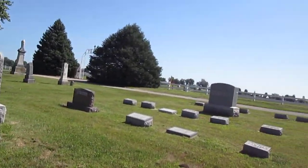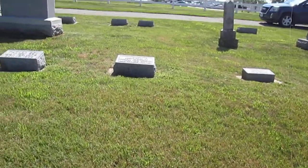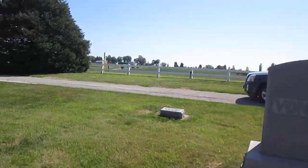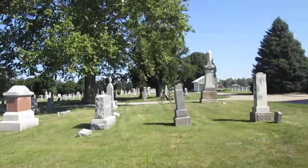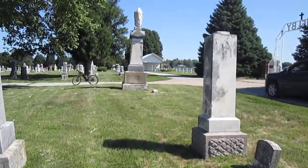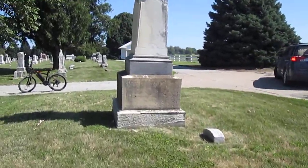You can see some of these are real old ones. Oh, there's a baby there. 1905. These are older ones. How you doing? Yeah, here's a visitor here. There's people visiting here, leaving flowers and visiting their loved ones. Yeah, some of these are real old here, some of the first ones probably that were buried here.